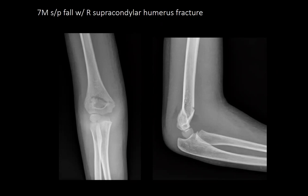And the anterior humeral line still intersects the capitellum. So I think that you might have a very small loss in flexion, but you'd still have a pretty normal range of motion. Yeah, I mean, it's important to remember these all heal fine. Right. So it's all just about talking to the parents and reading the parents.